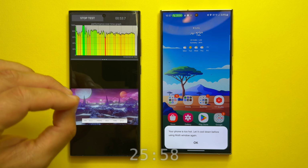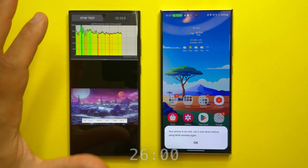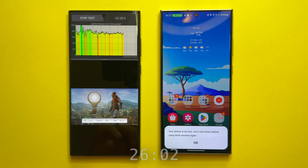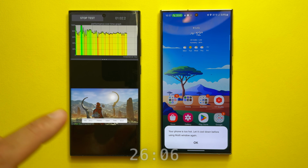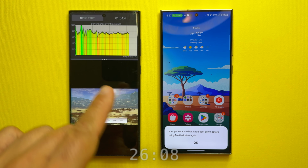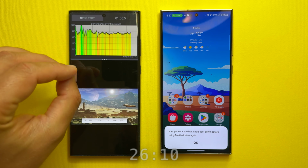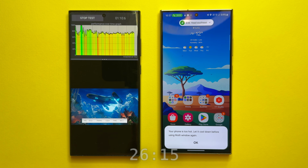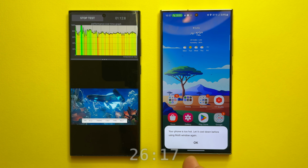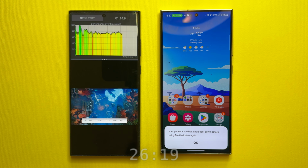So the S23 Ultra, definitely a legendary phone, being able to run both the 3DMark Wild Life Extreme stress test in a split window with a CPU throttling test running at 100 threads. And of course it's gonna throttle, guys, and of course it's gonna be really hot, but it will run. And sadly, the S23 Ultra finishes here.